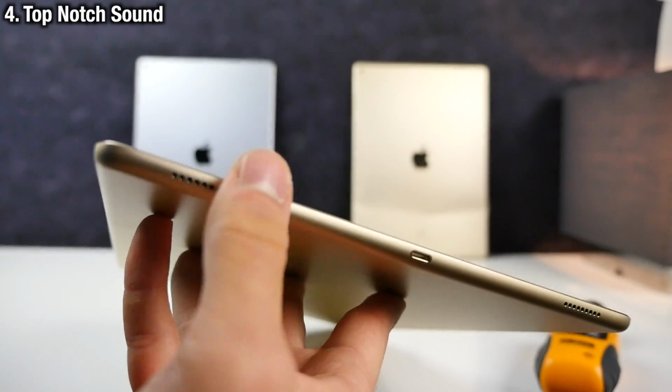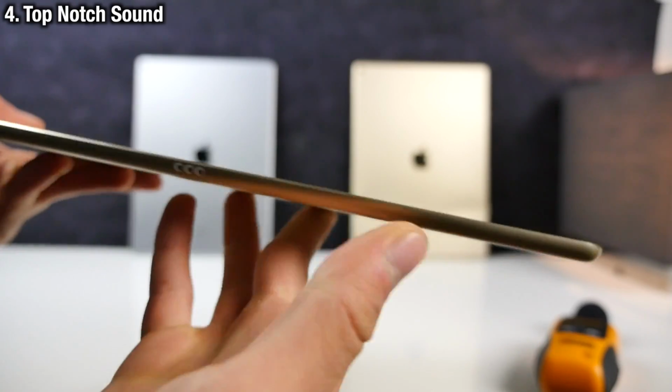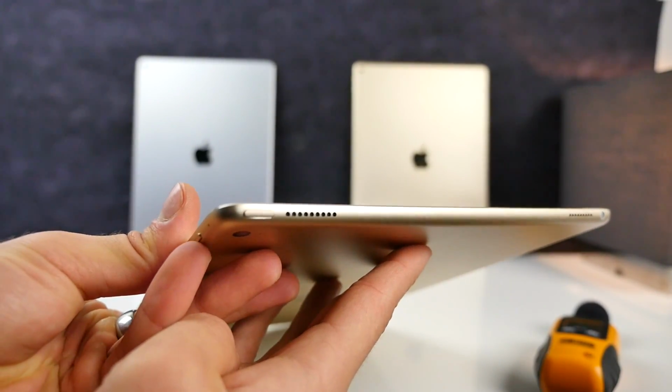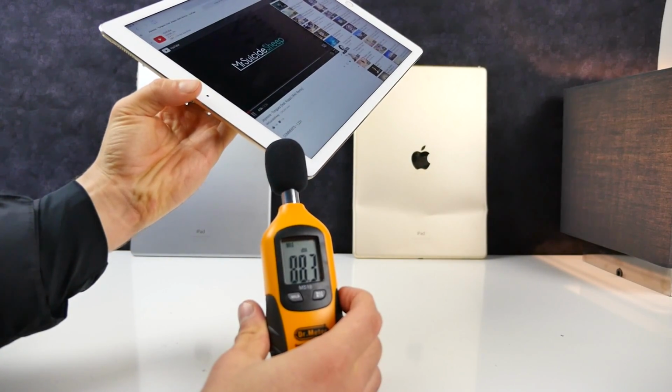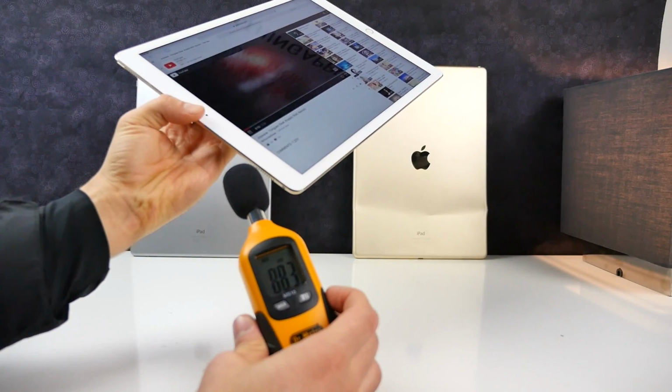Now, I knew that Apple worked a lot on the speakers on this thing. It comes with 4 speakers, but little did I know just how good that sound would be. I actually tested the decibel output of the speakers. It wasn't as loud as I expected it to be, about 88 decibels, max volume from any of the speakers. They're all the same pretty much. So the speakers, they shine in a different way.